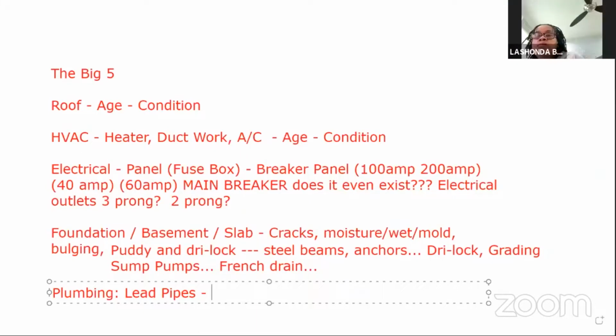We might not know by looking. Lead is a soft metal. It looks a lot like galvanized to me. Sometimes it's hard to tell, but either way, if you think it's lead pipe or galvanized, I don't know if I spelled it right.